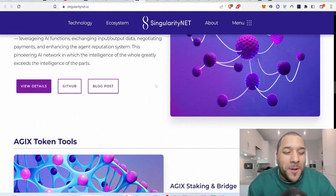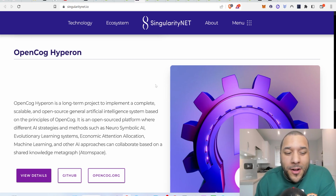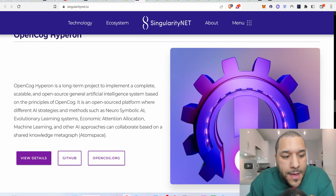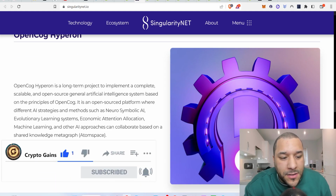Look, it explains what OpenCog is, because I was trying to explain to other people that you should know what OpenCog is. I'm going to touch on this. OpenCog Hyperon is a long-term project to implement a complete, scalable and open-source general artificial intelligence system based on the principles of OpenCog. I still don't see what OpenCog is.